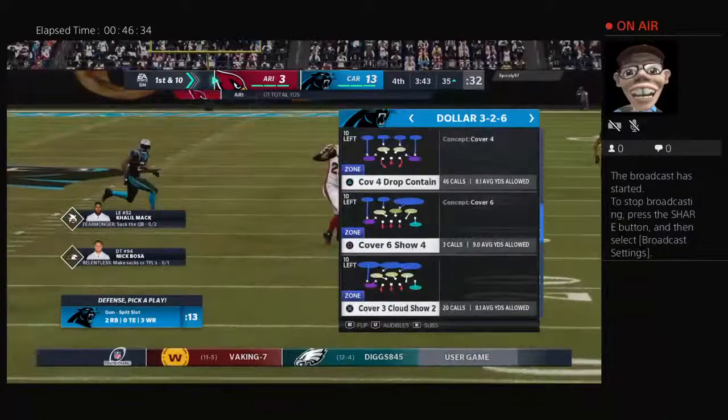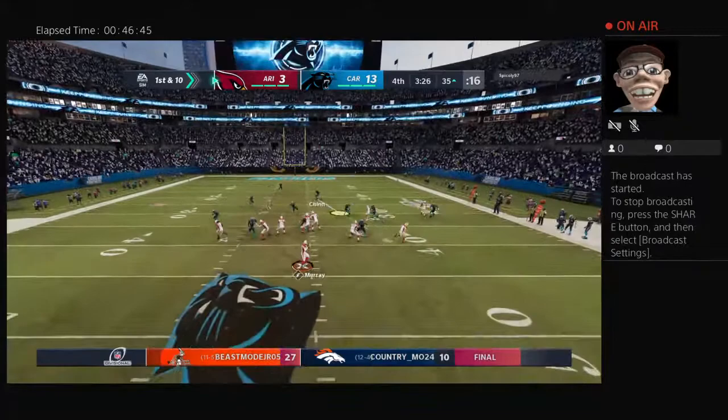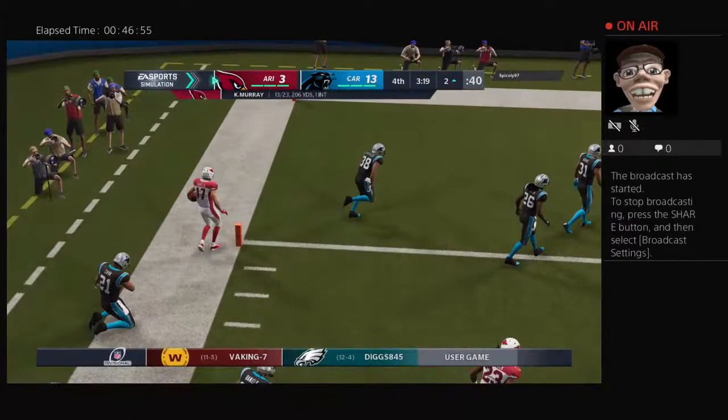So how about this for a change in field position? From inside the 10, here's first down on the other side of the field. Now here's a throw that's complete. He'll get the first down and more inside the 20. And he'll finally be taken down at the 2-yard line. 33 yards that time. First and goal, Arizona.